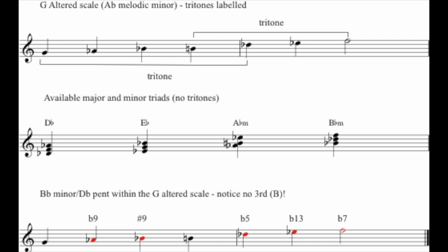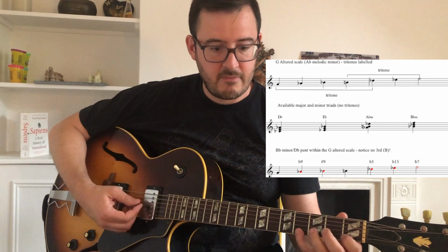Dull, right? So one thing we could do to make that altered sound is we could use a major triad from the altered scale. So the altered scale, in this case G altered, or A flat melodic minor, actually contains 2 major triads, and one of them is a D flat and one of them is an E flat, right? We're going to take the D flat, and this is a very common understood relationship between the G7 and the D flat.